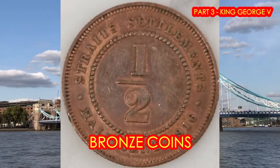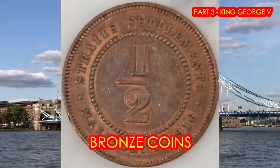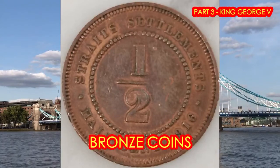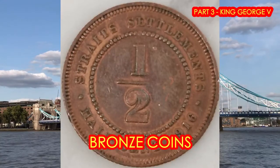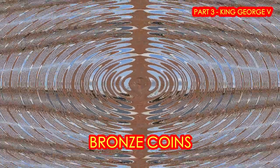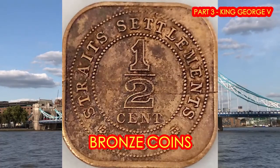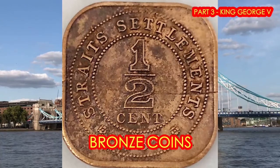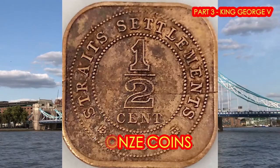There were 2 types of half-cent coins, and first is the 1916 round coin. It's a reeded edge. Material was bronze and the weight was 4.66 grams. This is an excellent piece to be in your collection. And this is the square 1932 half-cent coin. Material is bronze, weight is 2.91 grams, and you should keep this coin in your collection.